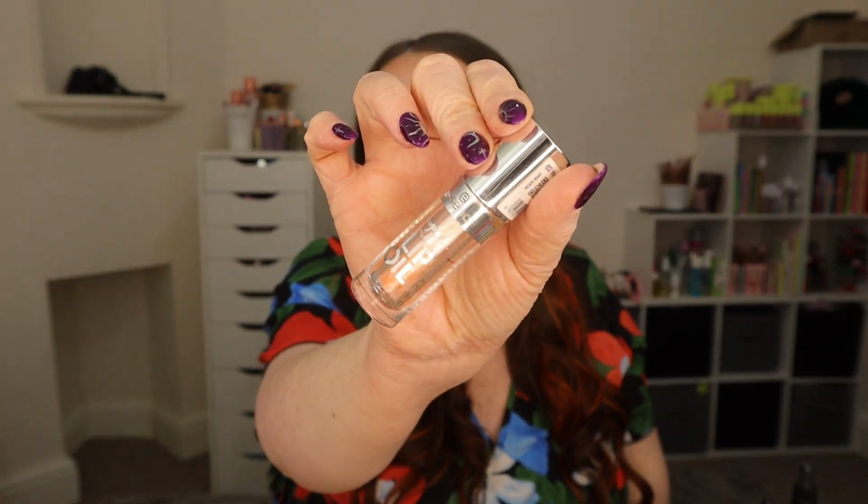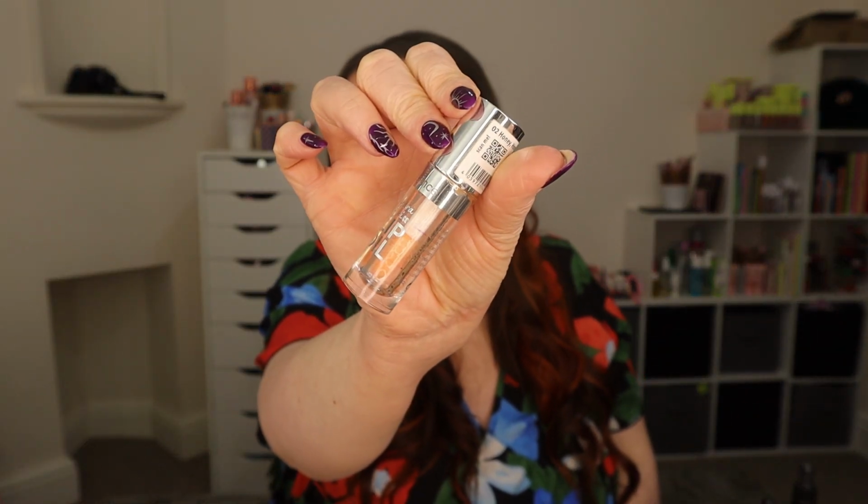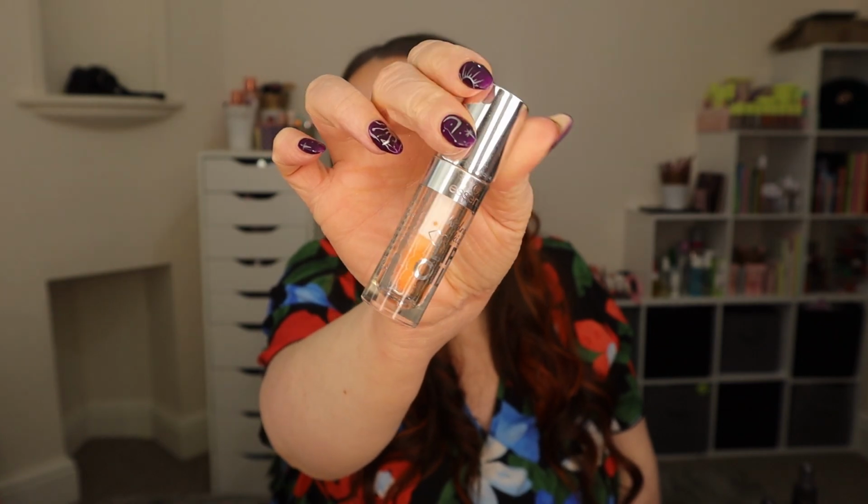I did use this as part of my skincare routine, as a lip treatment before going to bed or something like that. This is the Essence Hydra Kiss Lip Oil. I can't get any more product out of that. It is completely empty. I really like the way that this lip oil felt.